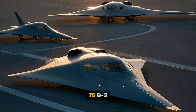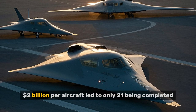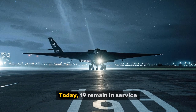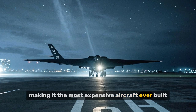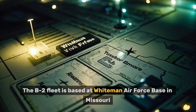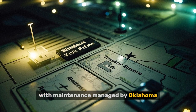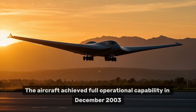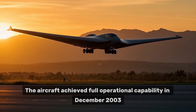Originally, 75 B-2 bombers were planned, but the enormous cost, over $2 billion per aircraft, led to only 21 being completed. Today, 19 remain in service, making it the most expensive aircraft ever built. Deployment and maintenance. The B-2 fleet is based at Whiteman Air Force Base in Missouri, with maintenance managed by Oklahoma City Air Logistics Center at Tinker Air Force Base, Oklahoma. The aircraft achieved full operational capability in December 2003.